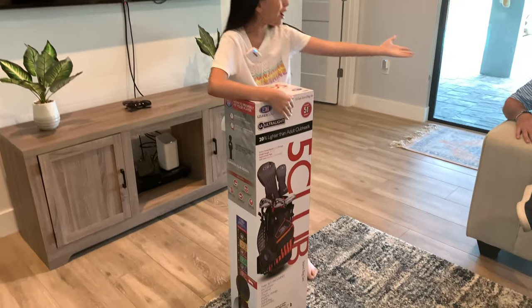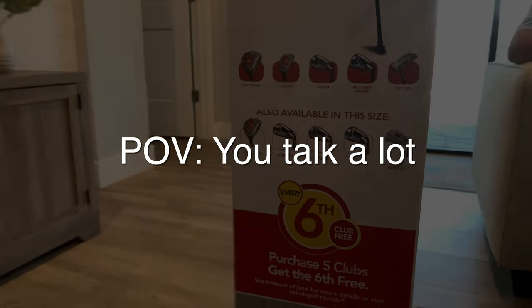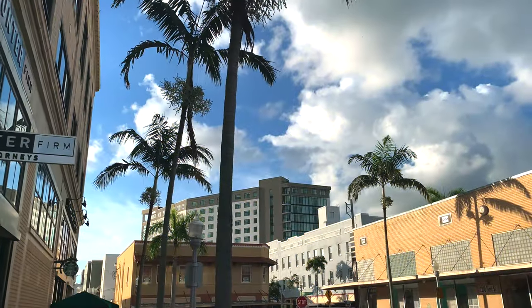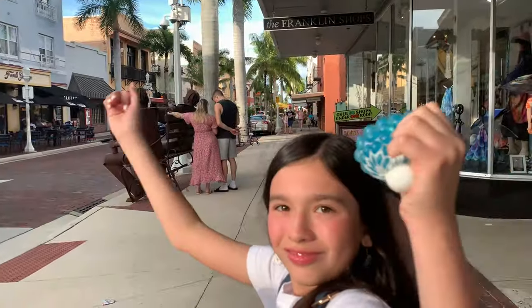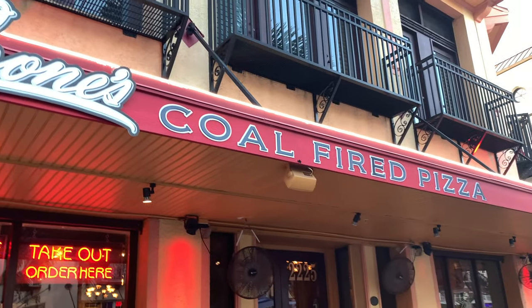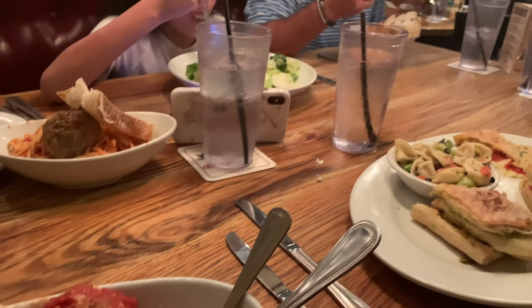So as you see, my wonderful dad bought me these golf clubs, and now we're gonna unbox it. So we are in downtown Fort Myers right now because we're gonna go eat at this Italian place. It is 10:30 right now. You can't see. And we're gonna go to the golf course.